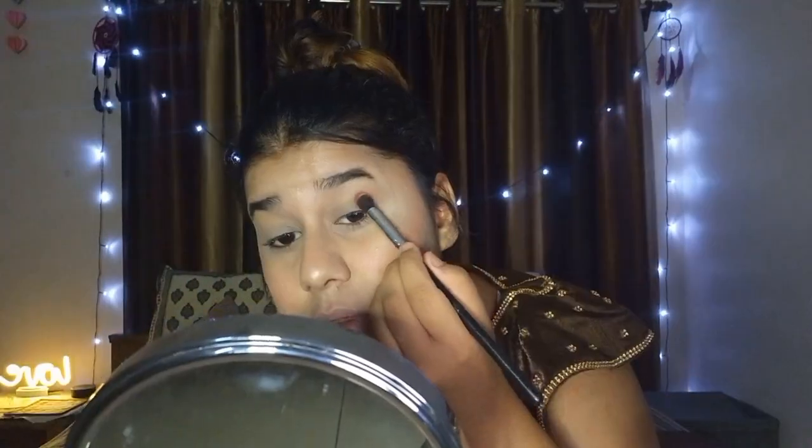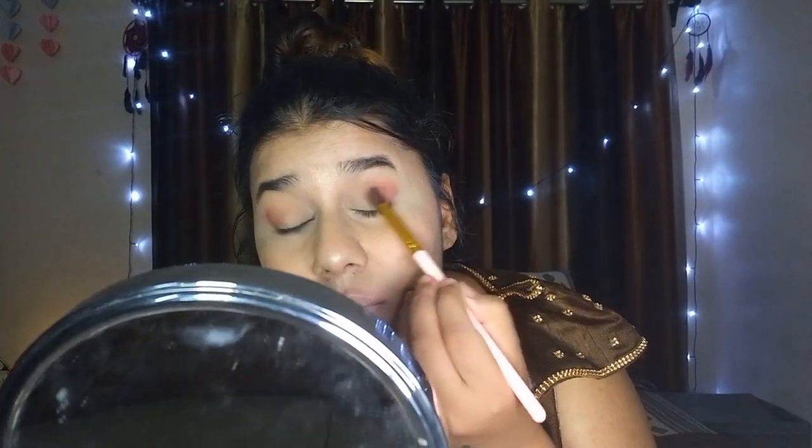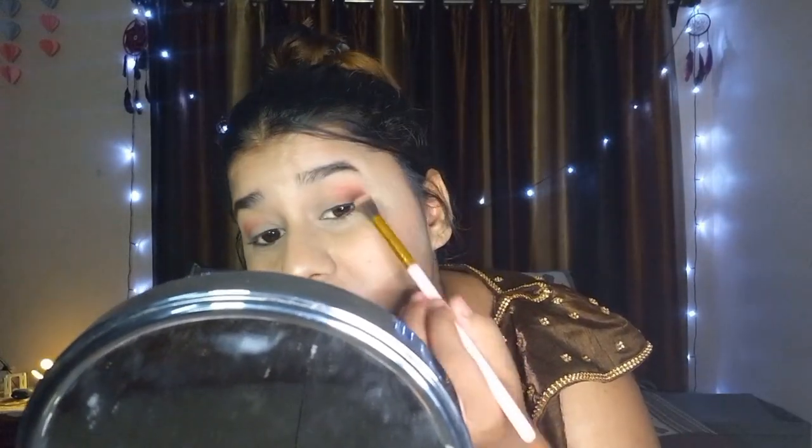For the eyes we just need brown eyeshadow, nothing else. I'm using this brown eyeshadow, you can use any you want. Place it over here and over here. Then take a clean brush and start blending it inward, a little bit toward the inside, not outward. If you want, you can take it back.